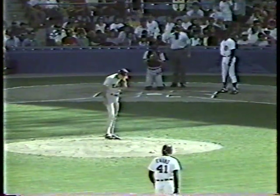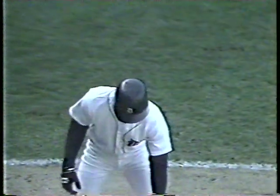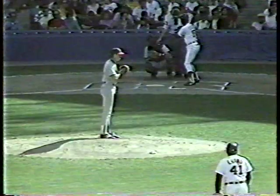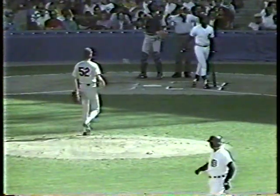And Darnell Coles has had some problems defensively throughout the spring, and already this year he has committed 6 errors. A couple of them have been costly, but he's going to be a good one. He's a good offensive player. He can turn that number 1 around in a hurry. White Sox infield, double play depth. They chased one that time.